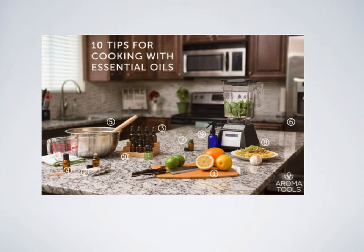It's not going to give you as much of the liquid actually as the juice would give you, so just keep that in mind. Number 2, getting the exact amount of oil drops can be tricky due to the different viscosity levels of the oils. If you're using the regular bottle with the orifice reducer, place your drops on the spoon.